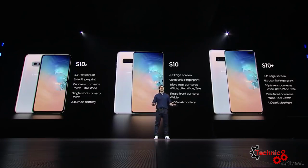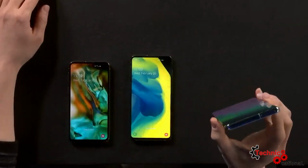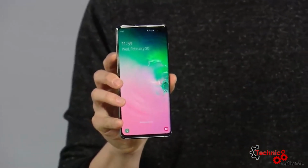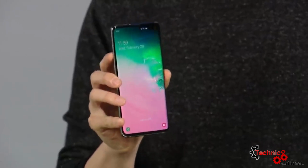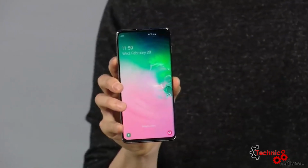You still have that single hole cutout punch hole, what they call the Infinity O display, and that right there is a very powerful phone for less money. So there you have it, folks, the S10 line of phones, and those phones will be coming out March 8th.